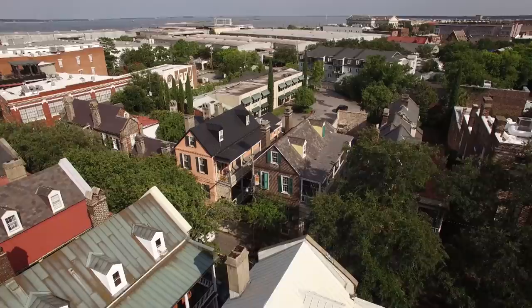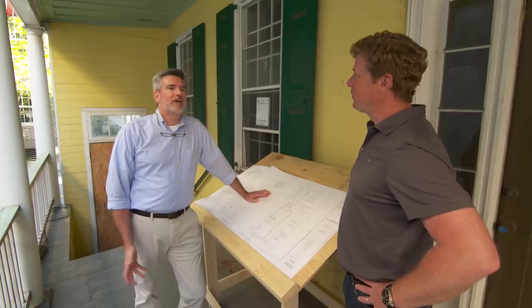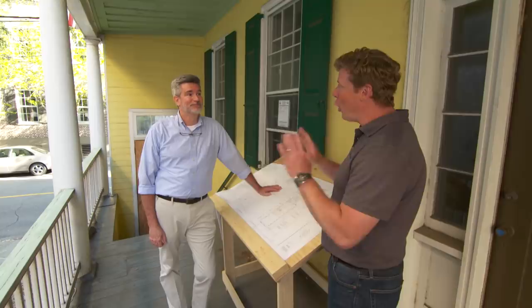Now that work has begun on our single house, we wanted to learn more about its style and its history. Bill, good to see you. Good to see you, Kevin. So you're very familiar with the style house. Yes, Kevin. There are over 2,500 of these in Charleston. At one point, there were upwards to 5,000. And we see them all across the city. They are everywhere. So tell us about the style.